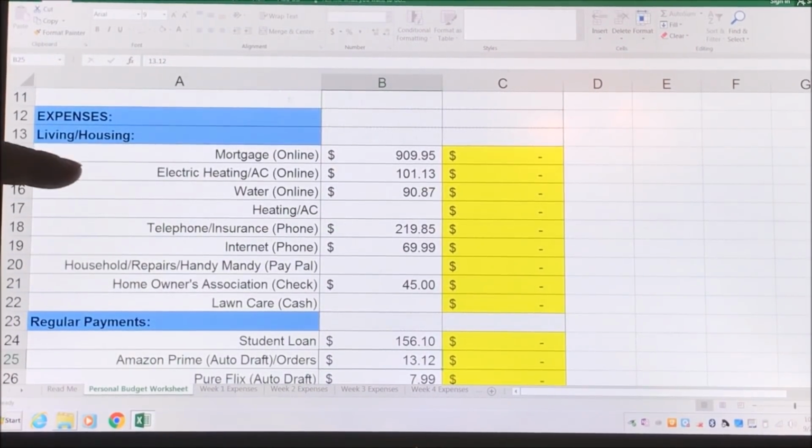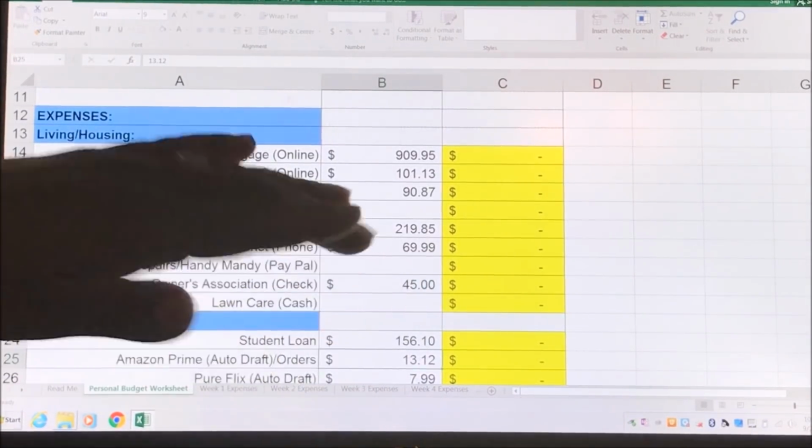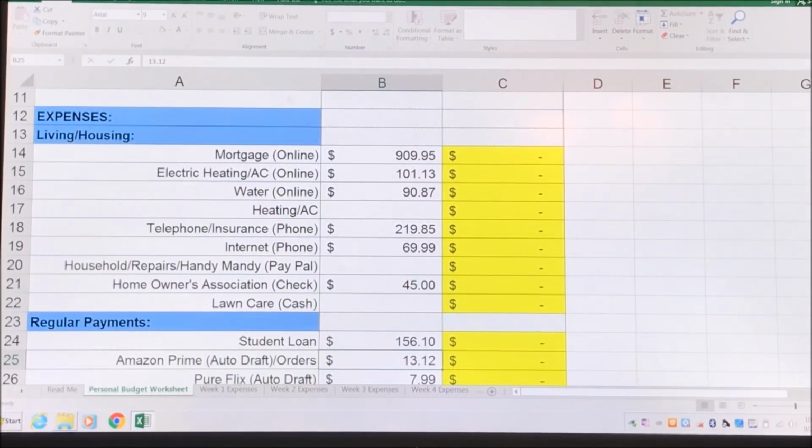My water bill actually went up, so I'm projecting that next month's water bill will be significantly less because we were not here for 12 days of the month and we didn't use any water. So $90.87. Now my telephone bill, normally this is about half this amount. So this month is $219.85.